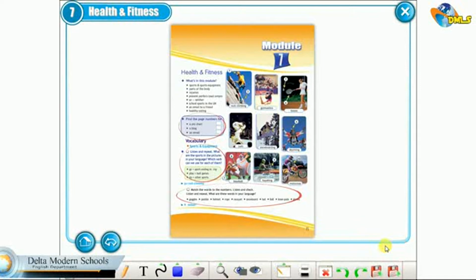Hello and welcome, our dear Primary 4 students. This is our first session for our e-learning sessions. Today, we are going to discuss Superland Module 7. Hello, so let's start with Module 7.